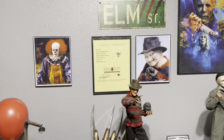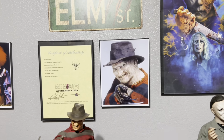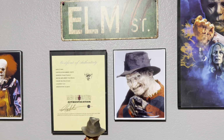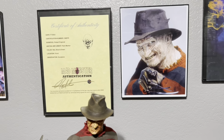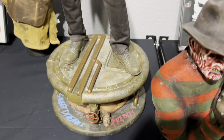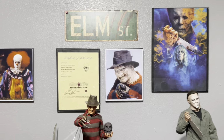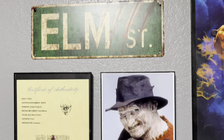Yeah, I don't think I talked about this in the last collection room tour. The posters that I had behind there, when I did the short, it was like the Freddy from MK9 or MKX or something. I didn't really like it because the likeness was obviously very off. So I got this Robert Englund photo, and then I framed the COA of the signatures from Robert Englund. Then I have the Elm Street street sign here.